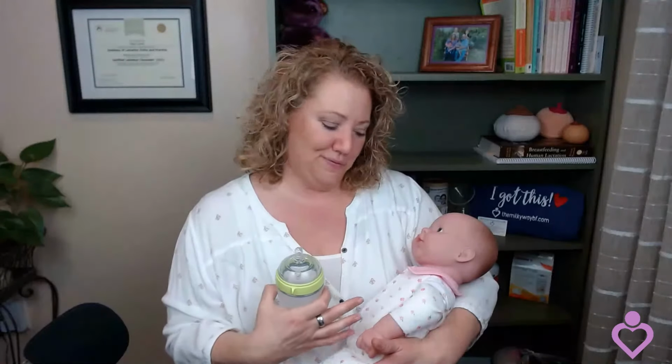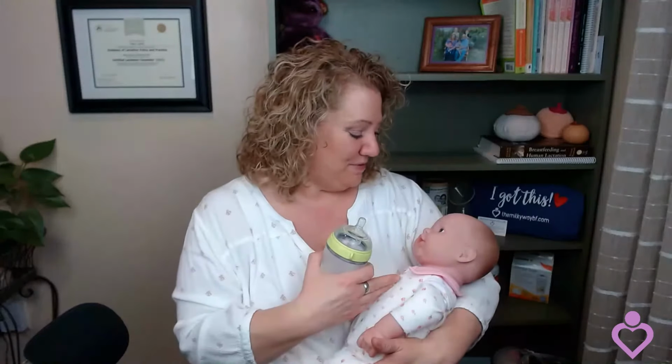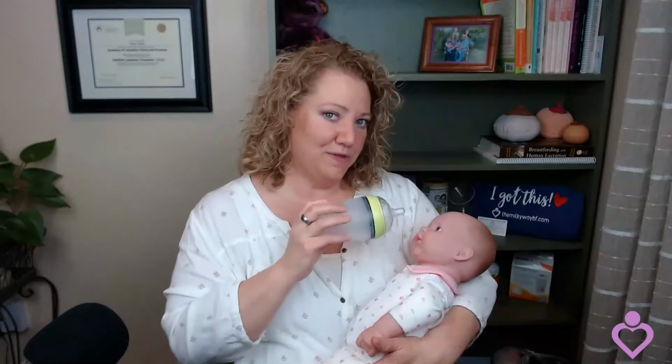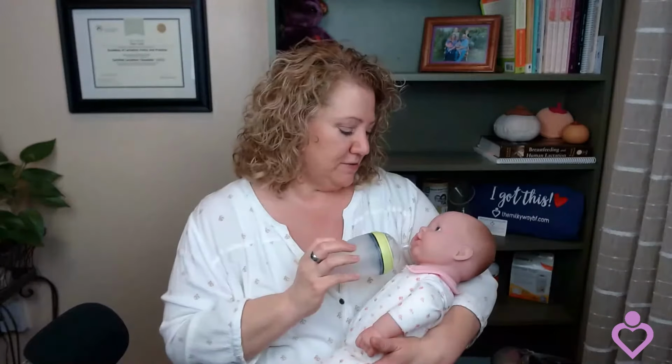Offering the bottle with the least amount of stress is usually best. If baby feels stressed, they really won't want the bottle. So you need to relax. Baby can sense your stress. So breathe and relax. Play with baby, talk to baby. Don't force the bottle. Just touch it to their lips. Let them decide when they're ready to take the bottle into their mouth.